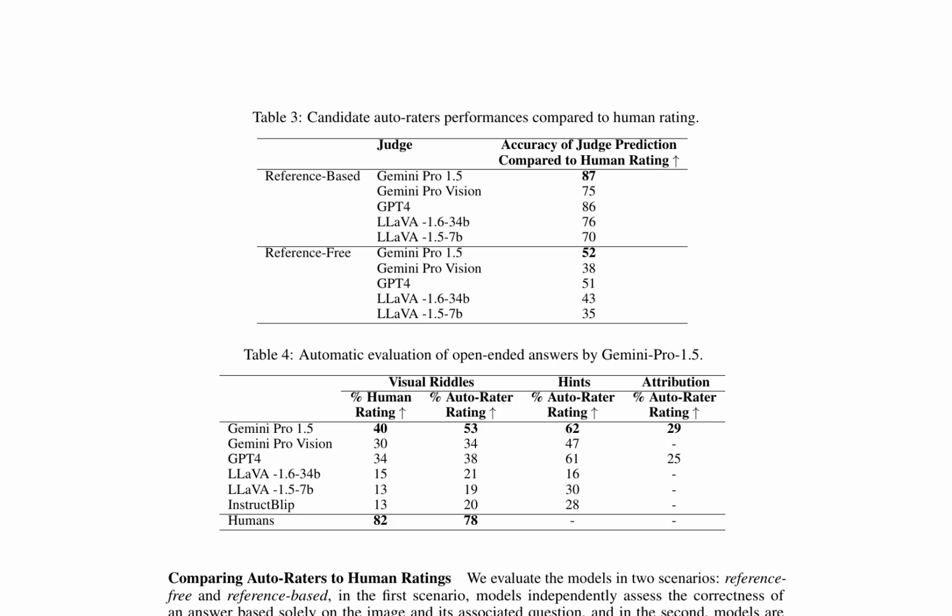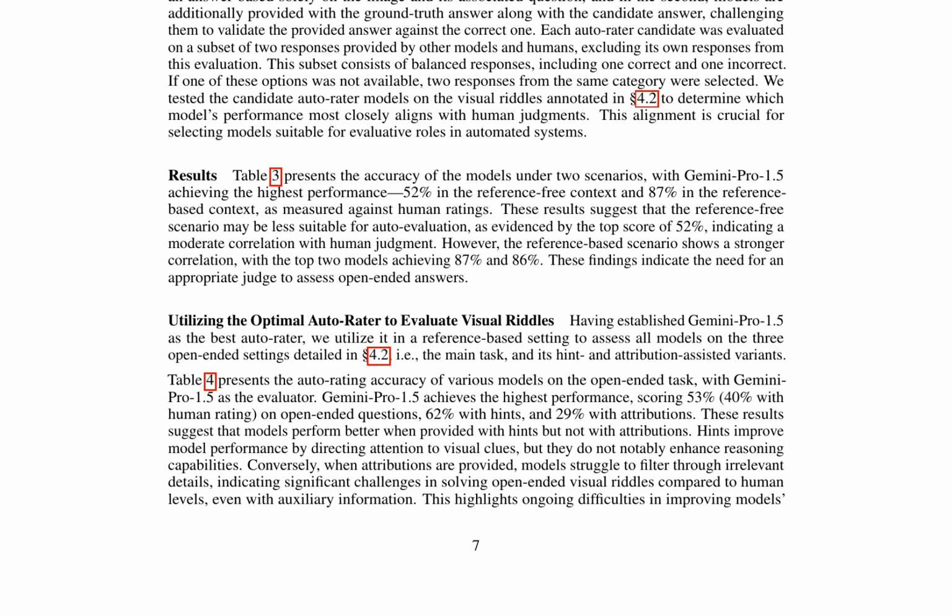This suggests that the reference-based scenario may be more suitable for auto-evaluation, as it shows a stronger correlation with human judgment. Utilizing Gemini Pro 1.5 as the optimal autorator, the paper evaluates various models on 3 open-ended settings: the main task, and its hint and attribution-assisted variants. The autorating accuracy results indicate that models perform better when provided with hints, achieving a performance of 62%, but struggle when provided with attributions, scoring only 29%. This highlights ongoing difficulties in improving models' reasoning capabilities and filtering through irrelevant details, particularly in solving open-ended visual riddles compared to human levels.